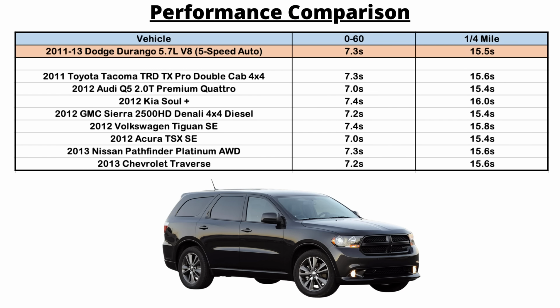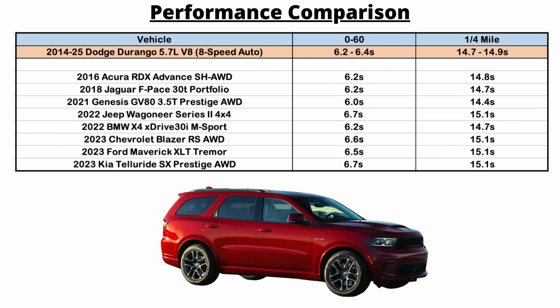With the 5-speed auto here, performance times were just slightly quicker than Gen 2 in this new Durango body, doing 0 to 60 in 7.3 seconds, with a 15.5 second quarter mile. The 8-speed made things a lot quicker, doing 0 to 60 in around 6.2 to 6.4 seconds, and the quarter mile in 14.7 to 14.9 seconds. So at the time, that was the best performing Durango we'd ever seen, surpassing that old Shelby SP360.